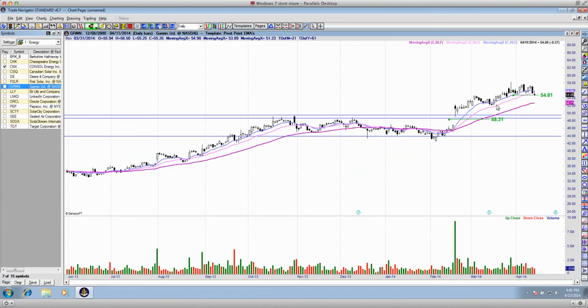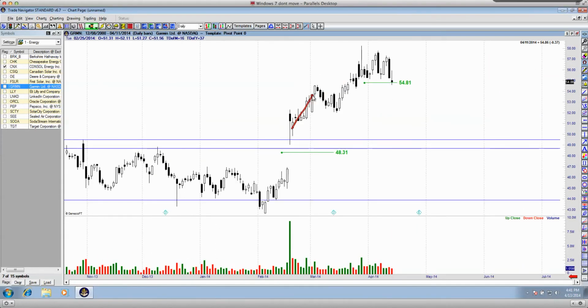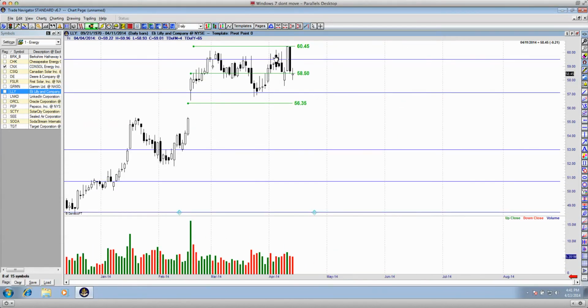Moving into Garmin. Garmin, not a whole lot to talk about. It is trending, but it's trending very, very slowly and quite ugly. All right, it's very slow. You have to endure a lot of bearish candlesticks before you get that bullish pop. So I'm simply going to leave Garmin. There are better trades out there, one of which is LLY.